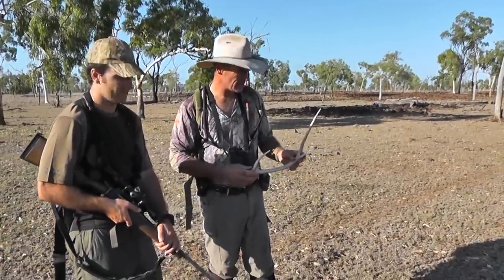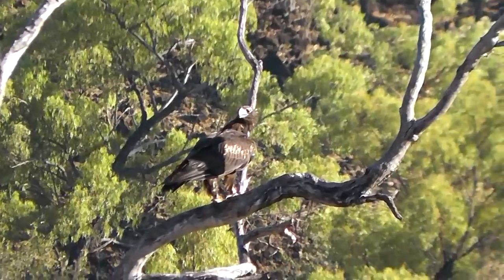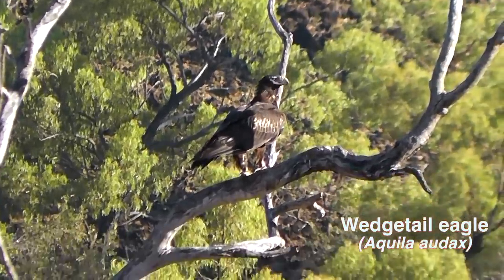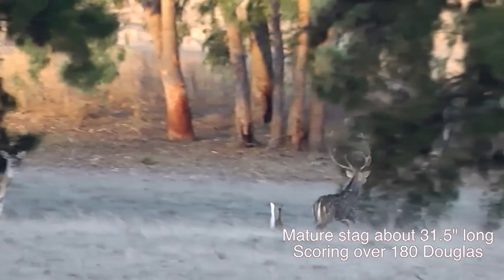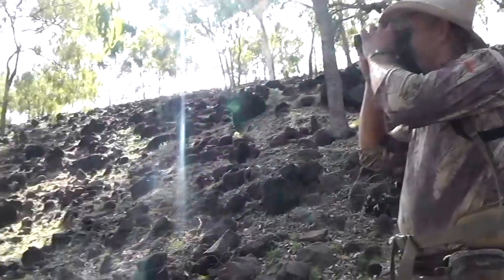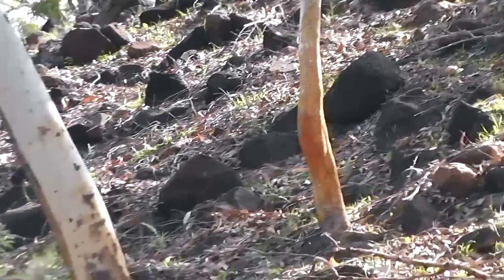My battle plan was quite simple. Let's get out there and look over as many stags as we possibly can until we see something that's just too good to pass up. He's a bloody good head, boss. He's 31 to 32 on the long hill around top. Probably 30-odd degrees at the moment. It's a reasonable bit of juice going up the hill.